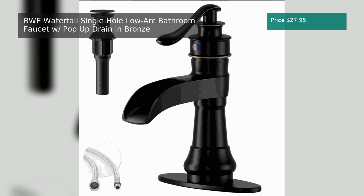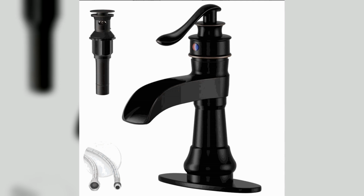This faucet is ideal for those looking to upgrade their bathroom with a stylish, low-arc design and a waterfall spout that provides a steady water stream. One-sentence decision takeaway. With this price gap and supporting comps, this looks like a worthwhile deal to check now if it matches what you need.